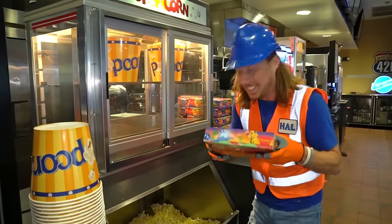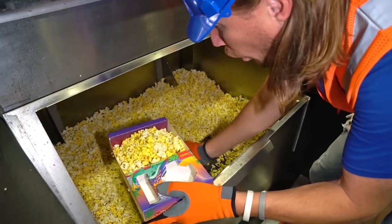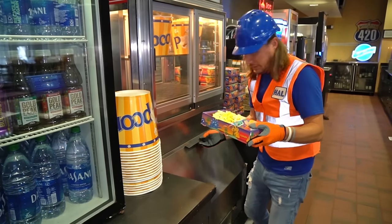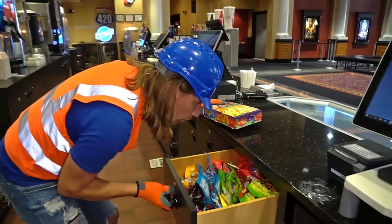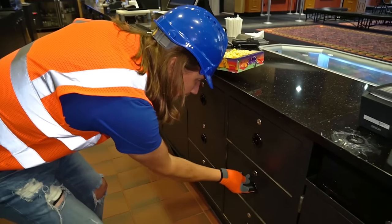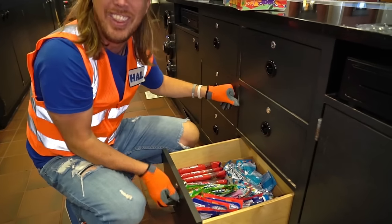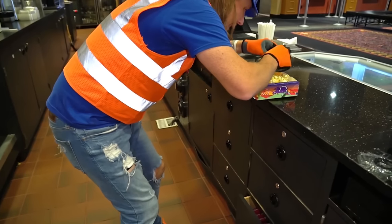Oh, let me show you what's in that. Got some popcorn here. Put a little bit in there for them. Oh, that's perfect. All right, so let's close this back. Just like that right there. Perfect. Now, they need some candy. Let's see here. Oh, wow, look at all of that candy. Not what I'm looking for. Let's see. Oh, there's even more candy. Not what I'm looking for. Wow, there's even more candy. Well, this is what I need. Okay, so that goes in there just like that.